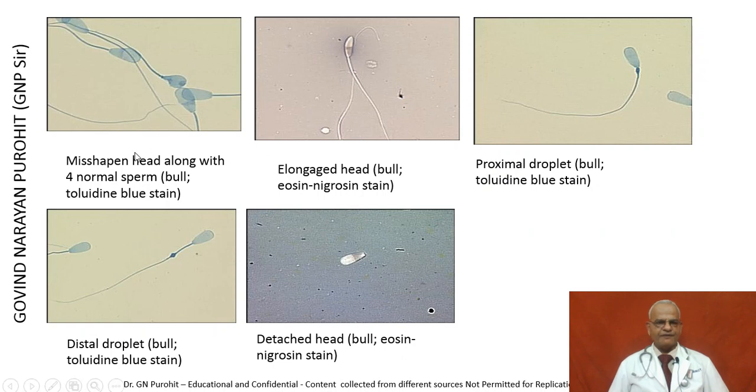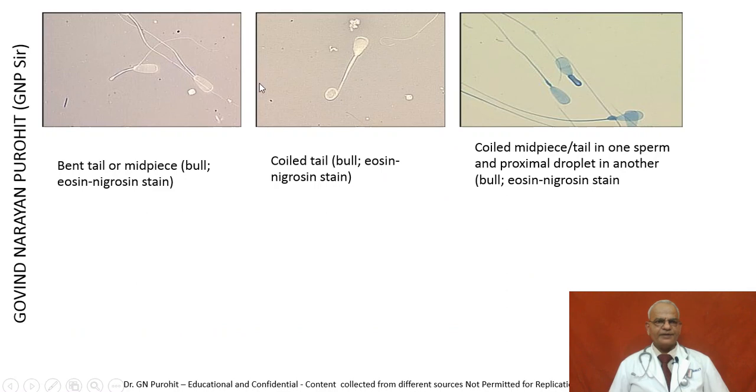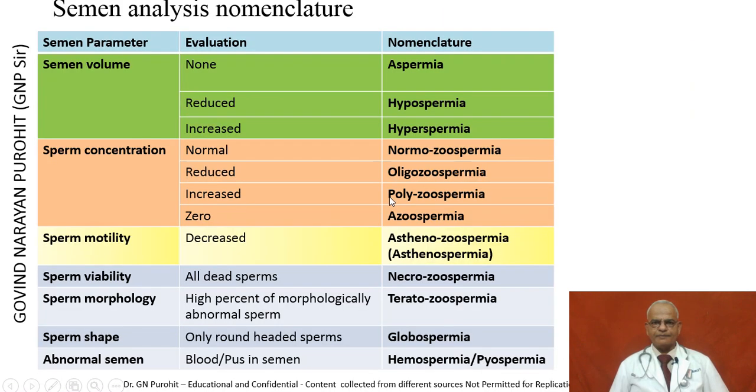Here you can see different sperm morphological abnormalities, misshapen heads with four normal sperms. This one has an abnormal head, toluidine blue, and large head, elongated head, then the proximal droplet, the distal droplet, the detached head. The bent tail or midpiece in this sperm, and then the coiled tail, the coiled midpiece here, tail in one sperm, and proximal droplet in another sperm.